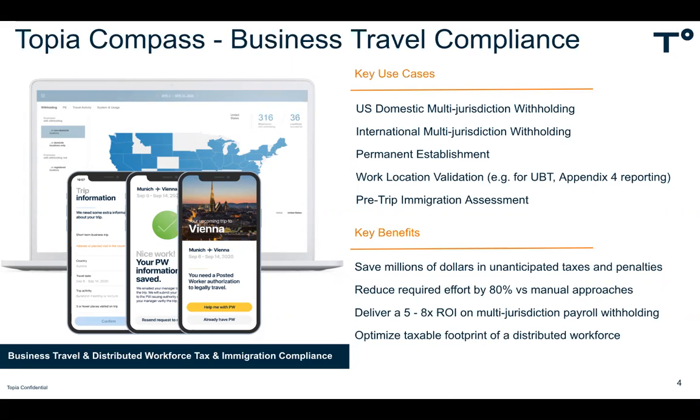So for example, we've helped organizations save millions of dollars, both through minimizing unanticipated taxes and penalties, but also through optimizing and accurately pinpointing the taxable footprint of their distributed workforce based on a new reality of our remote workers. We've minimized the amount of manual effort required in tracking travel activity through the application of our intelligent technology-first tools. And we've helped organizations proactively manage multi-jurisdictional withholding, tax, and immigration risk exposure. And I'd like to show you how.